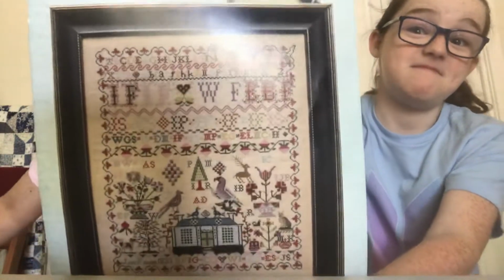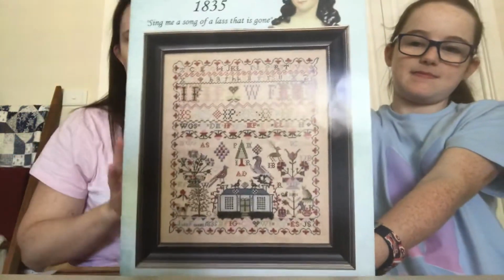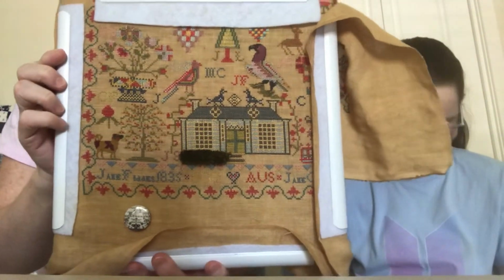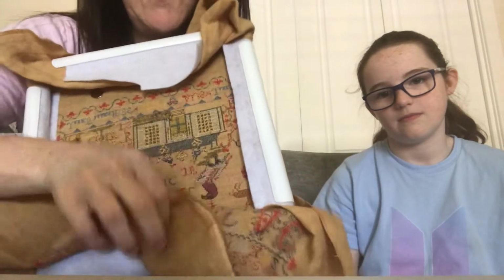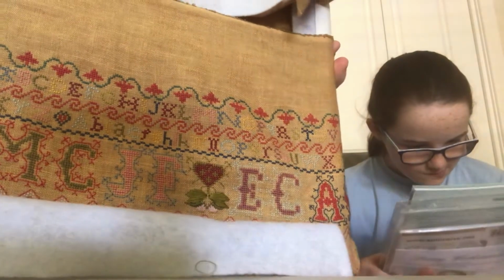So I've been working on this pretty solidly this year, since this came out. I have not finished it yet, and I have not taken it out of the Q-snap to show you because of where I'm at. I just didn't want to take it out. So here's where I'm up to. I think last time I showed you I had to stitch this heart motif, which I had left to last because it has some satin stitch in it. So I've completed that now.